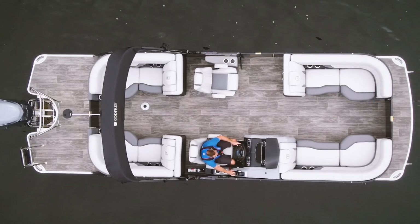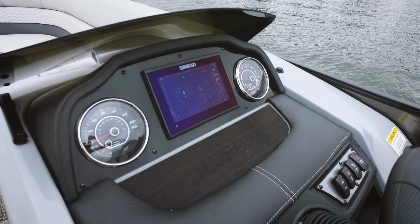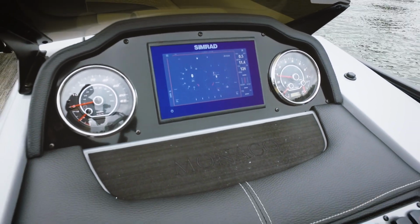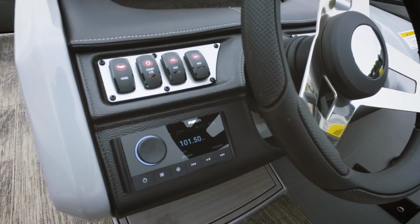Now, the best place to start on this boat is at the helm. We love the Simrad touchscreen that gives you all your key information. Plus, the multi-function gauges on each side really help dial in this boat. We love the look. Plus, of course, this is where the Fusion stereo is. Just a lot of great features right here at your fingertips.